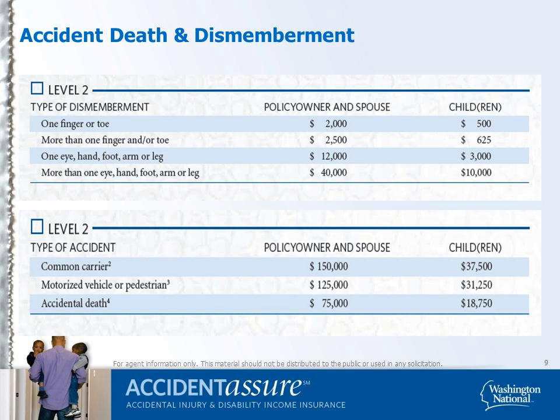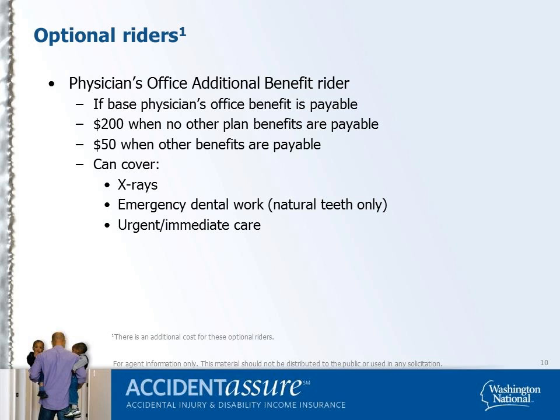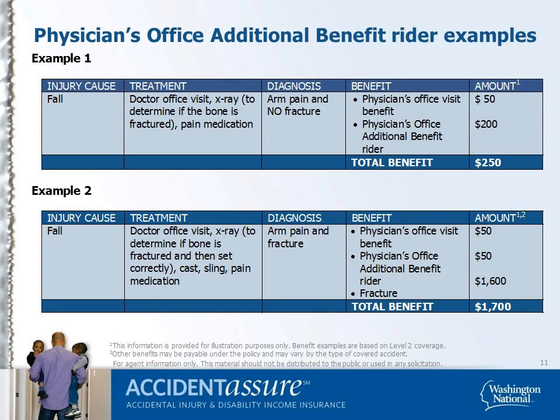But again, no-brainer for the motorcycle riders. All right, lastly here, for this office rider, I think the easiest way to look at this is probably just this little chart here, which explains it really well.